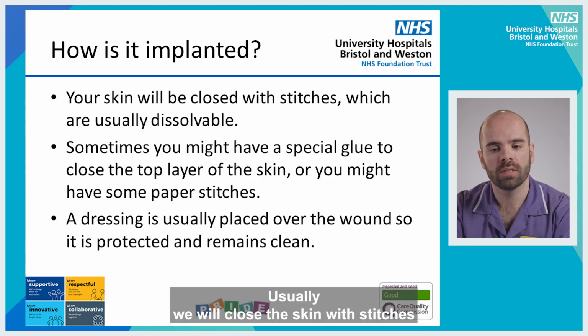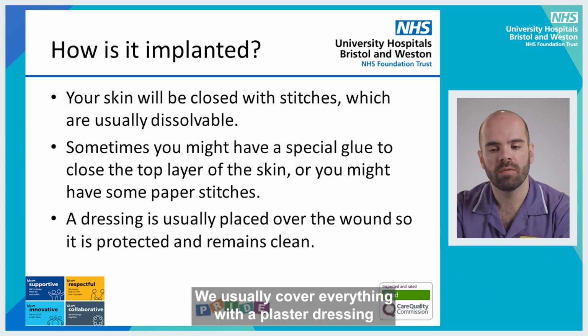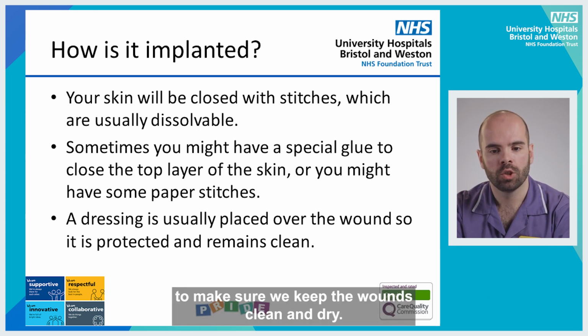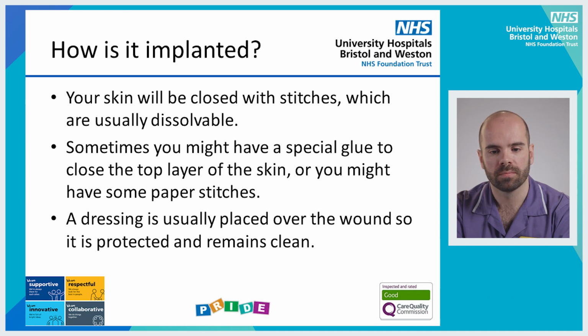Usually, we will close the skin with stitches, and these are normally dissolvable. We can also use glue or paper stitches. We usually cover everything with a plaster dressing to make sure we keep the wound clean and dry. This is very important because it makes sure that you don't develop any wound infections.